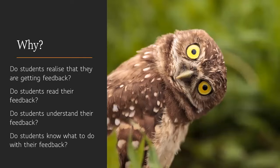The other reason can be that sometimes students will look at the mark, they're happy with the mark, it's what they're expecting, so they might not read their feedback in more detail. I often worry that students don't understand the feedback that we give them. They don't understand the terminology that we're using and therefore can't use it to improve their work. And also, even when students do read their feedback and want to engage with it, they don't know what to do with it in order to improve their future work.